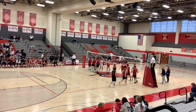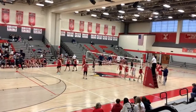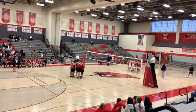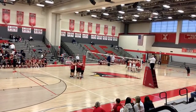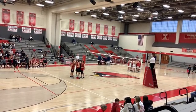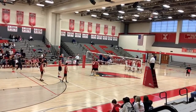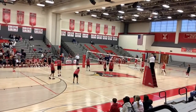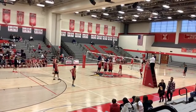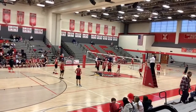Hello, everybody, and welcome back to Upper Dublin Boys Varsity Volleyball versus the Central Bucks East Patriots. And today it looks like our starting lineup will be number 24, Corey Pendleton, number 16, Seamus Frayne, number 18, Potter Rudel, number 3, Zach Brown, number 5, Scott Barenbaum, number 29, Joey Theodorson, and our libero, number 10, Dom Plaku.